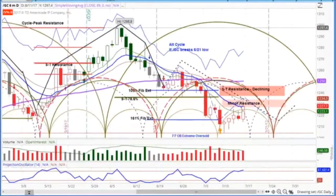Now we're going to switch over to the gold market, /GC. We were looking for a bounce this week in gold. We thought it would get up to 1233 and then begin to roll over. Let's take a look at this chart here in gold. There are a lot of cycle patterns on here, so this is going to look messy. I'll try to explain this to you, and here is the gold pattern.